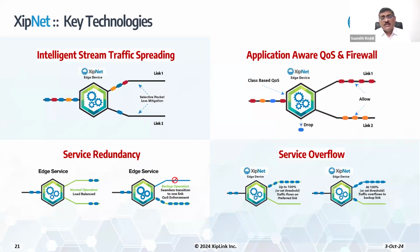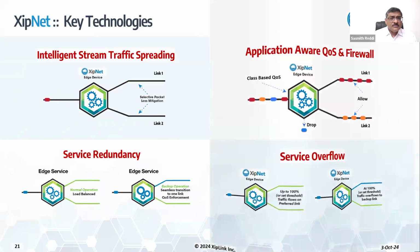And definitely the redundancy, service redundancy, because you have multiple links and service overflow. And this is very useful, especially when you want to control your costs over a certain link. If it's a high cost service, you may not want to put traffic on that service unless you really need it, or if it's a volume-based service, etc. And then you can set up those priorities and rules so that traffic is only sent over those links when there's an overflow condition or if the primary link has hit certain thresholds. Again, all of this is to ensure not only user experience, but also looking at the total cost of ownership.